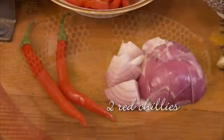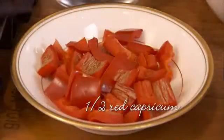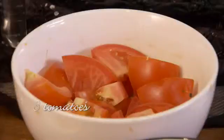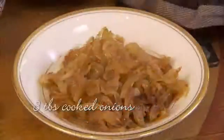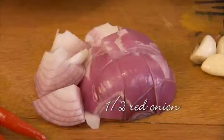Like most curries, the secret is to start with a good curry paste. Combining these ingredients in an electric blender is a quick and simple way to make a great base for your curry. For those of you looking for a truly authentic Goan taste, liberally add more chili and vinegar to your curry paste.